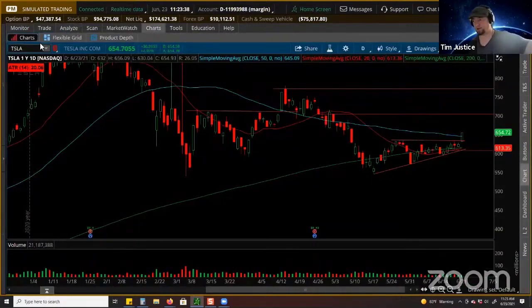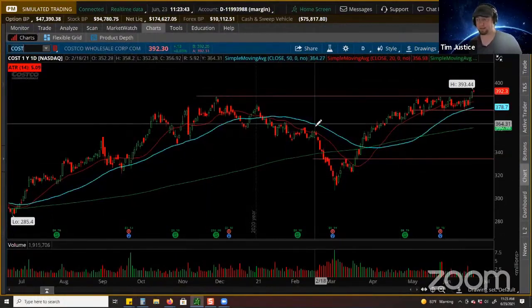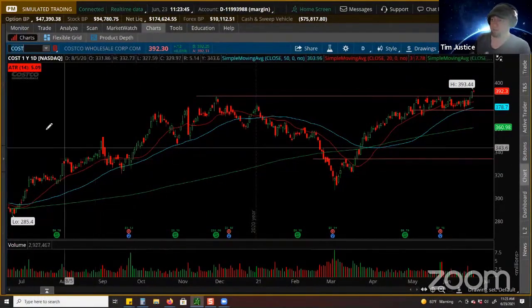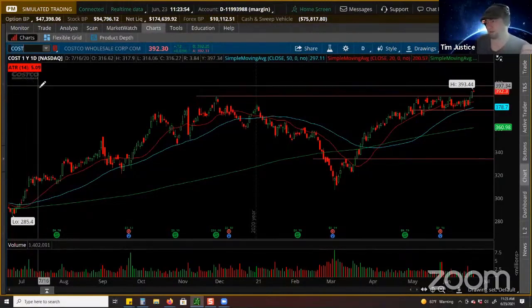What about Costco? If we're going to go the long call route, looking at maybe a 2 ATR move to the upside so that we have consistency, because Tesla can move 8%, right? But Costco's not going to move 8% in the same fashion Tesla is. So what would our profit loss expectation be looking like on Costco here with the long call?